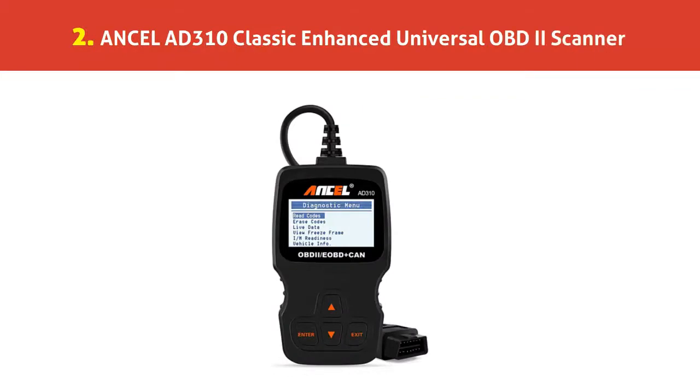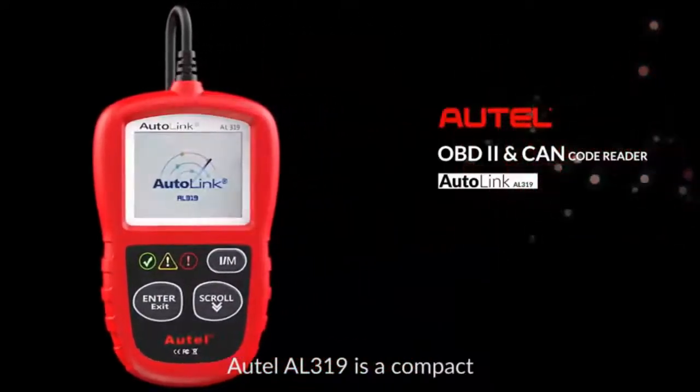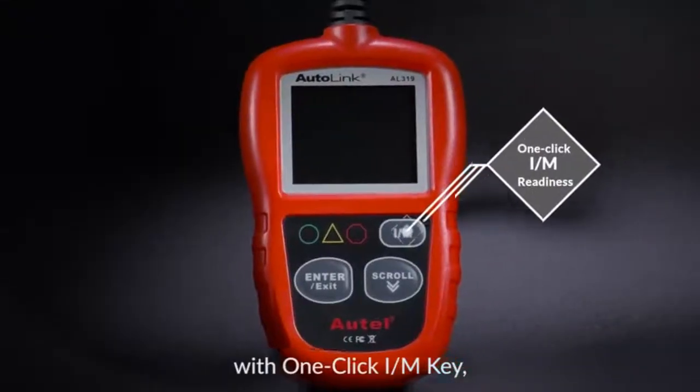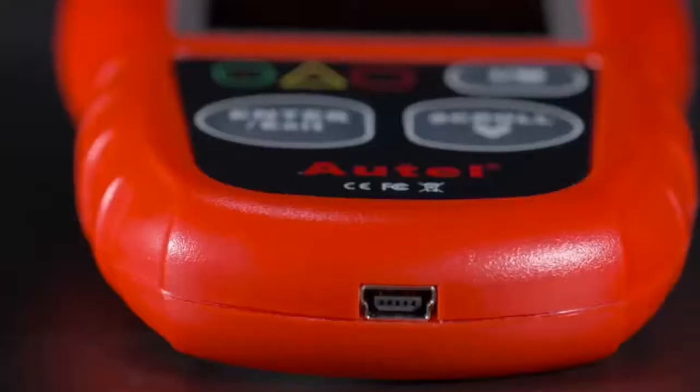Our list at number 2. ANCEL AD310 Classic Enhanced Universal OBD2 Scanner. If you are looking for an OBD2 scanner that can be used with most types of cars, then the ANCEL Universal OBD2 Scanner would be a good option for you. ANCEL is a popular brand that has come up with many professional tools.